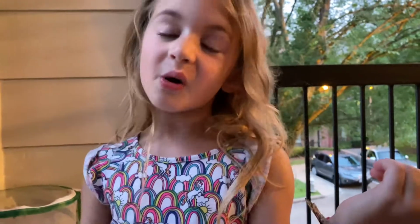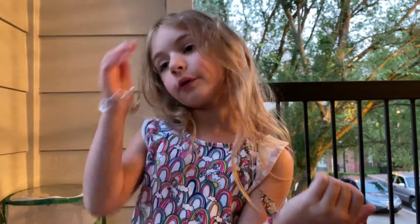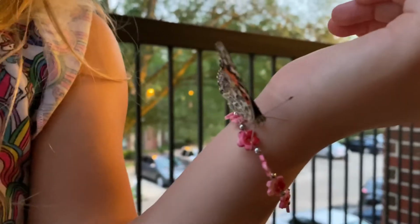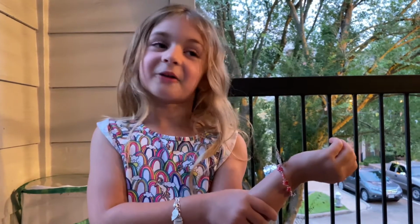Guys, did you know that butterflies in their chrysalis can't stretch? And they can't eat anything. And so they're stretching, and when they fly, they stretch out their legs and stuff. Just like butterflies, they stretch out their body. So let's see what colors we see. My eyes are about to water.